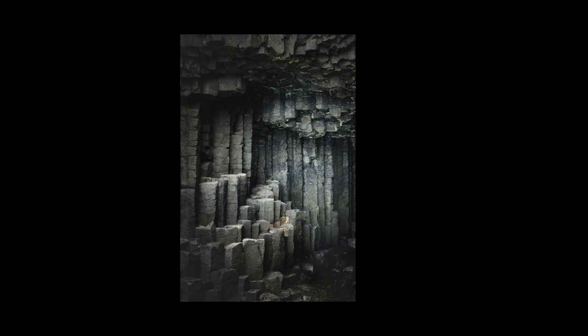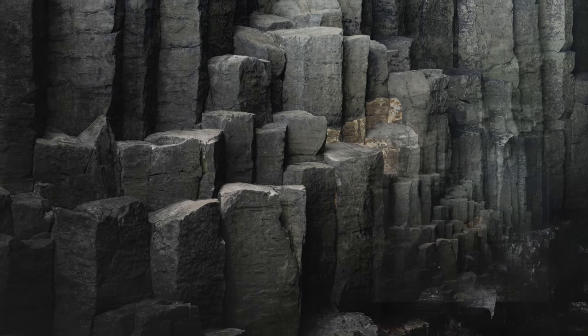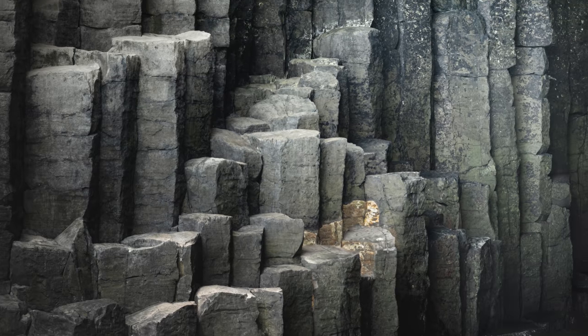Some of you may not like the heavy vignetting around the edges, and that's fine. The whole point in this exercise is just to show you how you can manipulate images to really draw the attention of the viewer to certain areas of the frame.